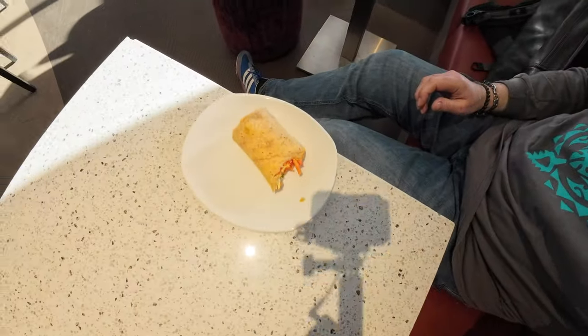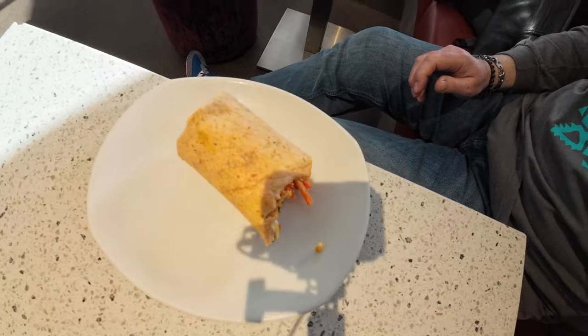Sorry, American friends, but no. Right, I've got myself some potatoes, and I got myself one of these wrap things. Yeah, yum.